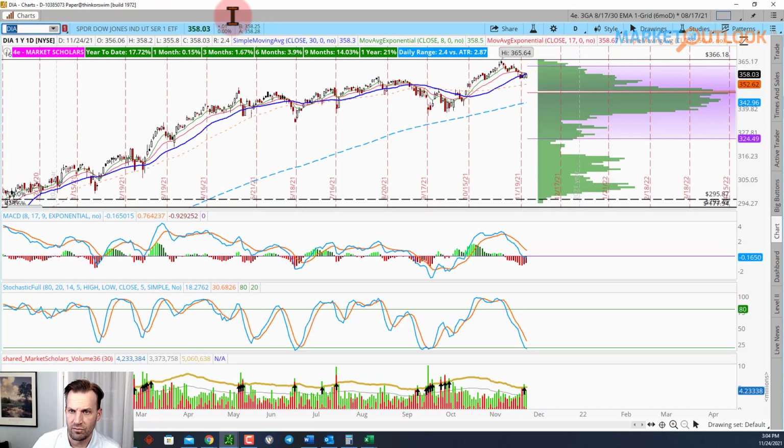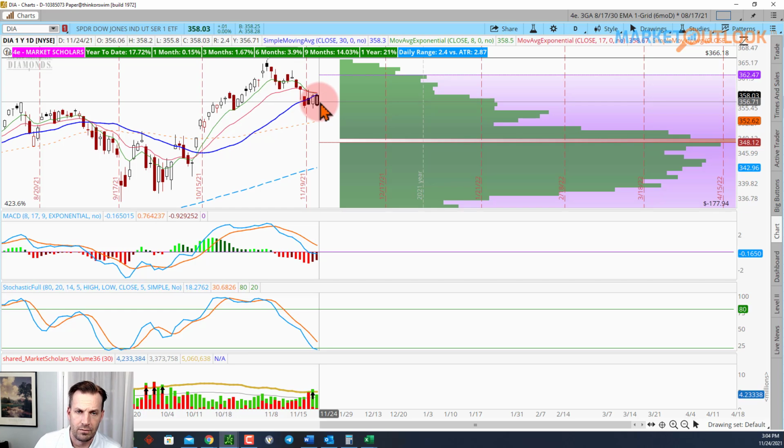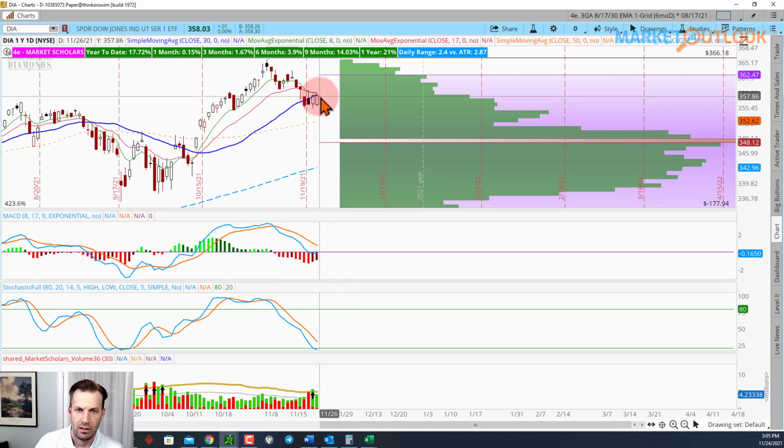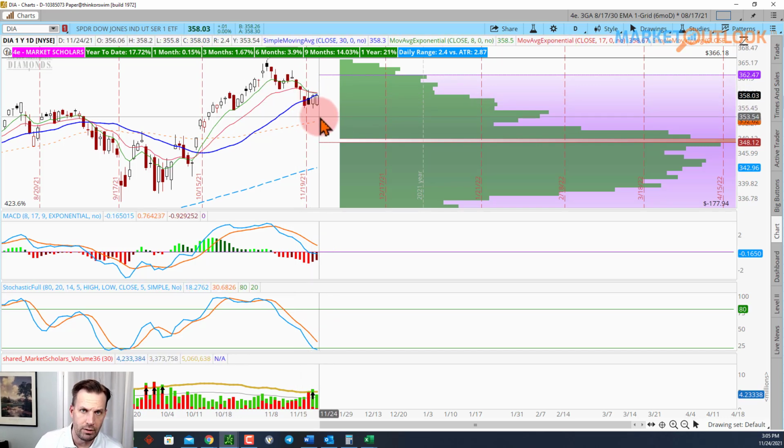For the Diamonds, for the Dow Jones Industrial Average, we are now 1, 2, 3, 4, 5 days below the 17-day, and that MACD is just a smidgen below 0. So we're not quite diverging to the downside yet, and we're flirting with the 30. And we've got strong support below us, so we should bounce off of this. If we don't, then we might be in a little bit of trouble.